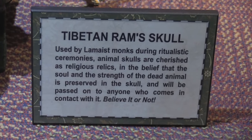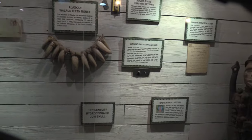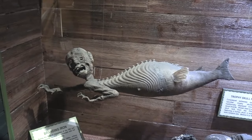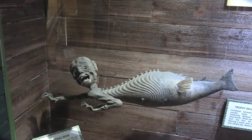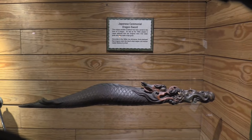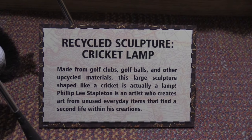They got a Tibetan ram skull. Other oddities that are in here: Alaskan walrus teeth money, and a voodoo fetish basket. And a Fiji mermaid. Body of a fish and the top portion of a monkey to try to pass off as being a real mermaid. Japanese ceremonial dragon sword. A Tibetan skull bowl. A recycled sculpture cricket lamp.